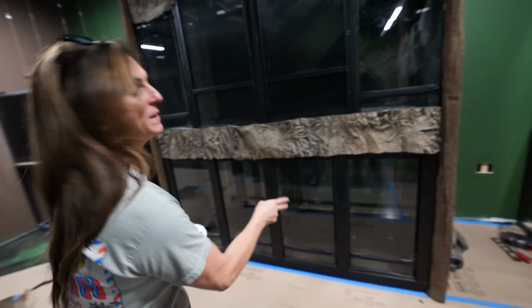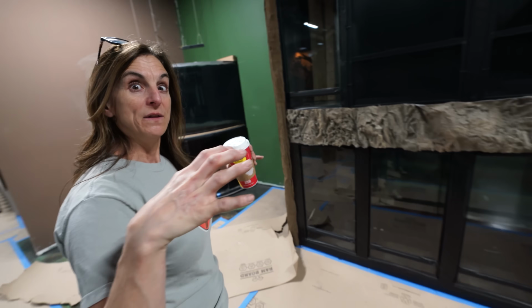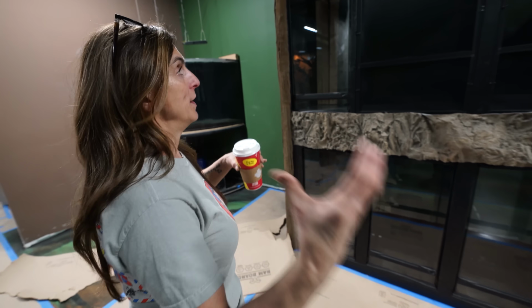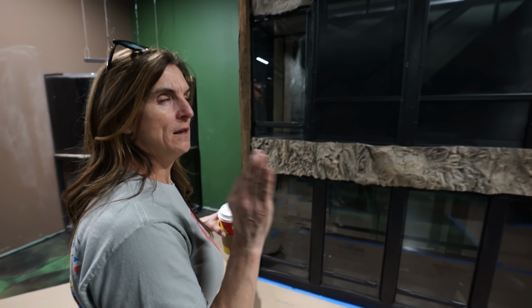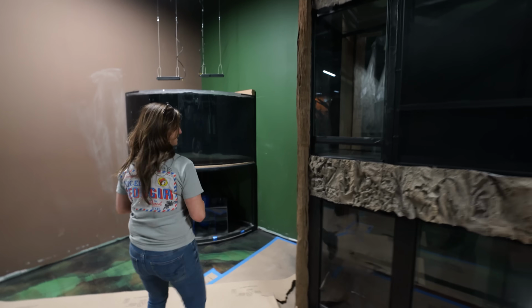So these ones we have to fixture out. Basically, once those other ones are done, we gotta fixture out all the little inverts or the spiders and all that. And then all of our reptile enclosures will be done and ready for inhabitants. That's crazy.